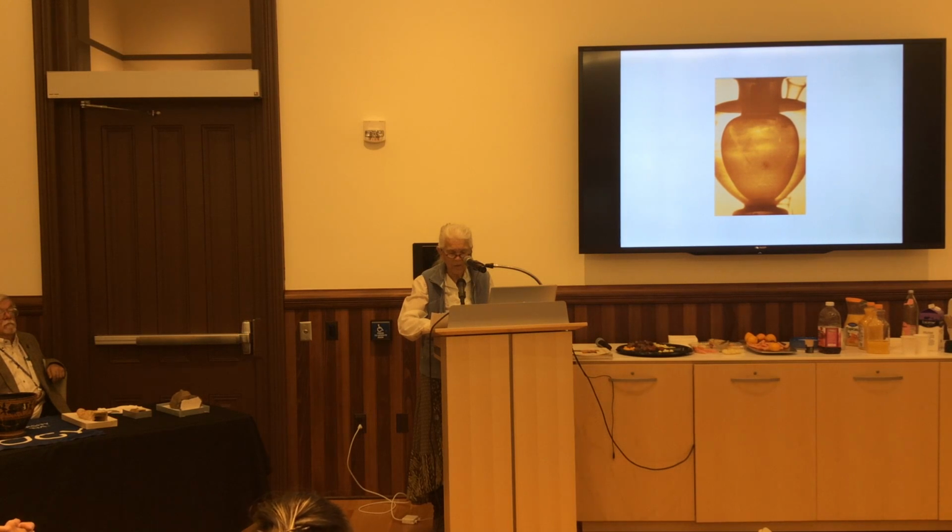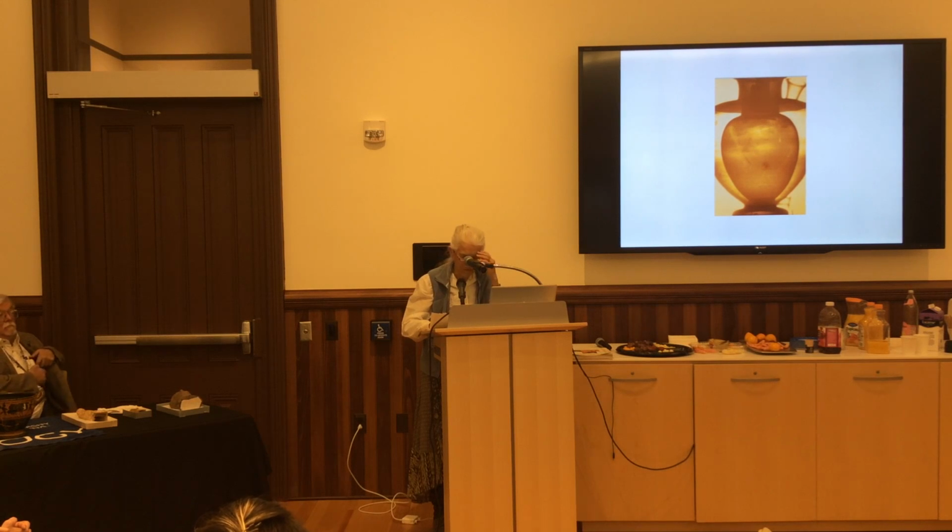Note that not only is there a small spout at the shoulder for pouring the ice water into the cooling space between the vases, but there is also a drain spout just above the foot for draining it. In this vase, the psykter, that is the inner vase, held the wine, and the amphora, the outer vase, held the water, the ice water. The Getty has an inner vessel, no outer vessel, it's gone. That is a psykter calyx crater, where the two vessels were not attached at the neck, as seen in this one.